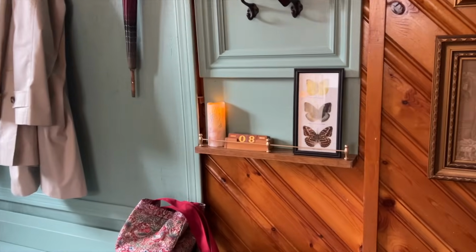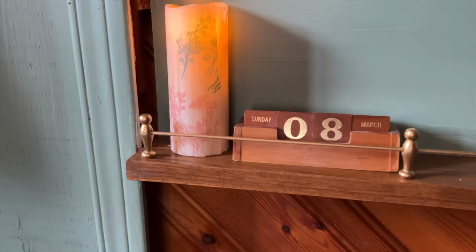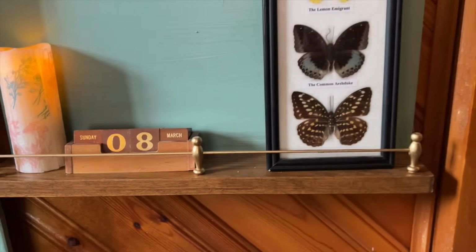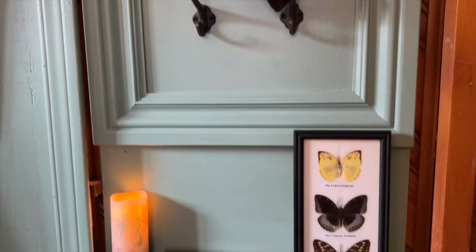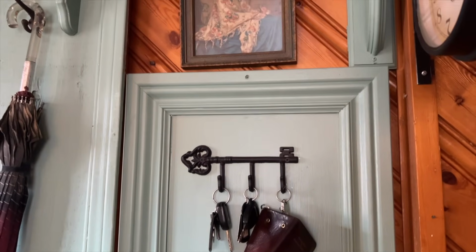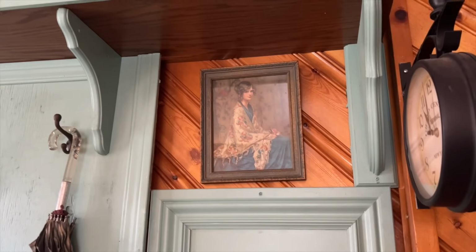This, I'm really pleased with how this turned out. This little shelf is so cute, and I don't think unless you get really close up you'd know it's not metal. And it just holds everything on the shelf. Again, just for decorative, it's not really any type of storage. The key rings are perfect there, and then of course we need everything.